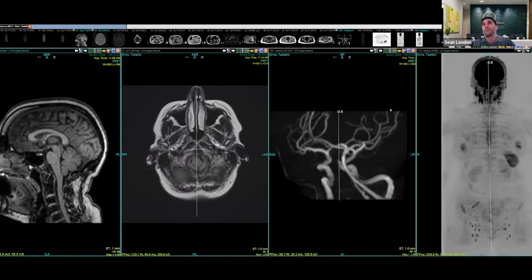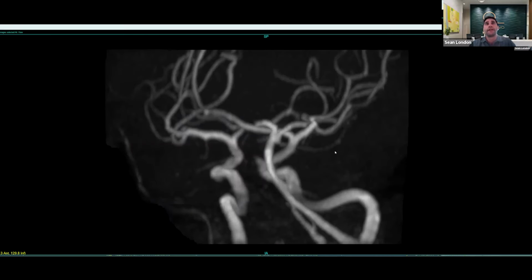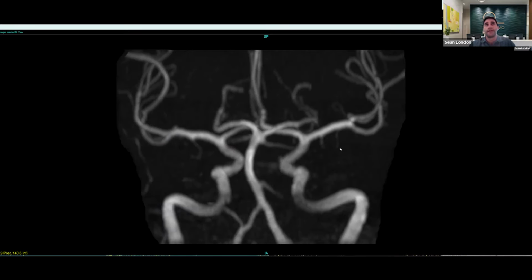And then finally, within the brain too, we look at the major arteries feeding the brain. This is a 3D reconstruction of the image set that we obtain of the vessels. In general, this actually looks like we administered contrast or IV dye, and we did not. We use a certain technique that actually takes advantage of the way that the blood flows. And what we're doing is we're just highlighting the major arteries feeding the brain here.